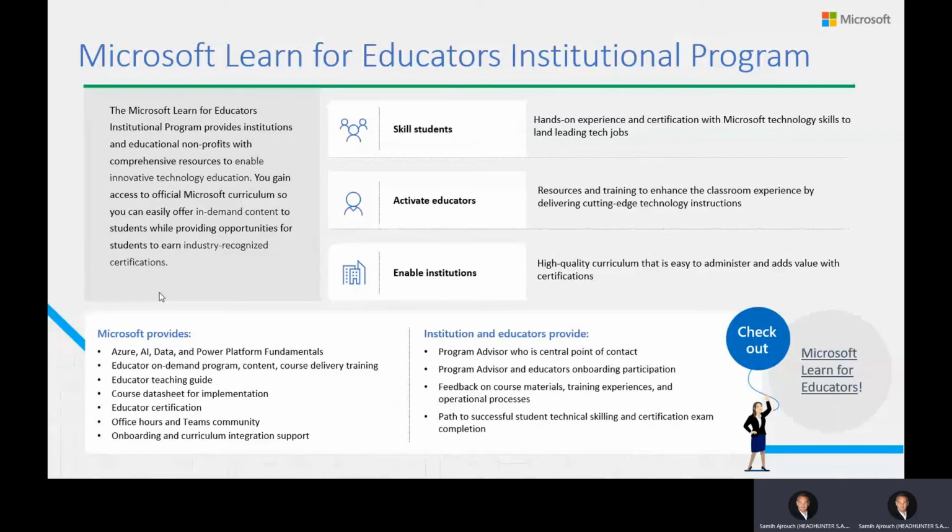So the agreement will allow the educator to have access to our teaching materials, PowerPoint, ebooks. We will also provide the educators with free certifications where they can do the exams online, as well as free practice exams where they can practice before they sit for the official one. And most importantly, we will work with the educators to help them integrate our course content within their official course curriculum.